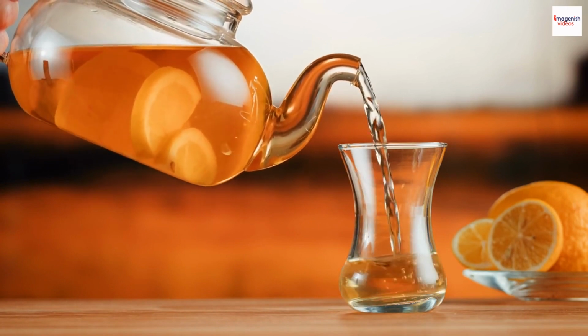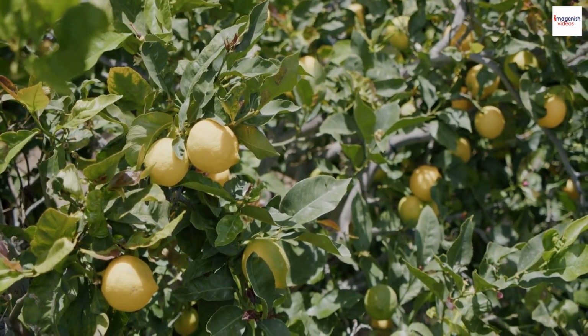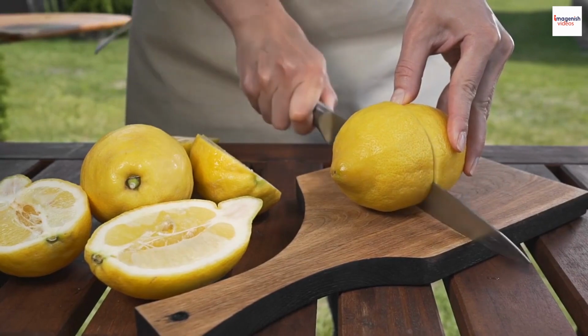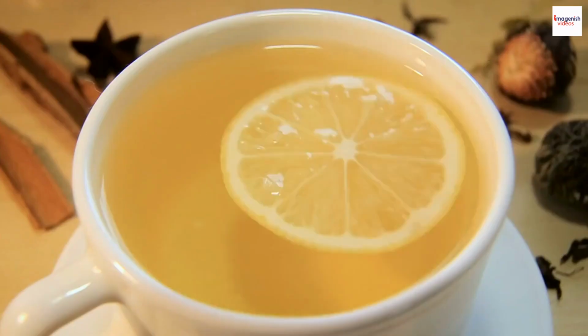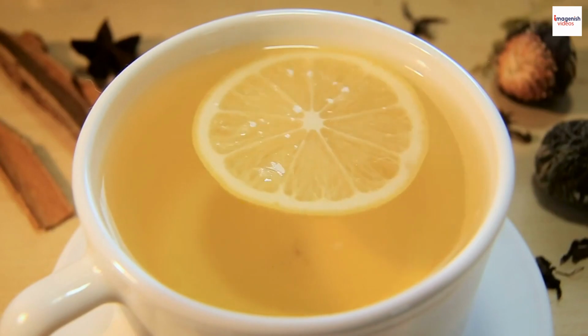One of the lesser-known secrets of Vietnamese Tra Chanh is the use of a unique citrus fruit, calamansi. In some regions of Vietnam, calamansi, a tiny sour fruit similar to a lime, is used to prepare the lemon tea. Its distinct tartness adds an extra layer of flavor to this beloved drink.